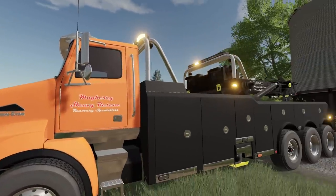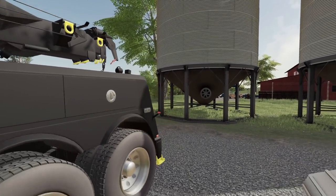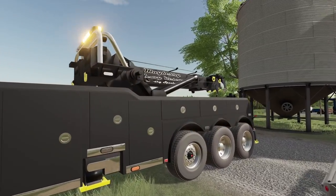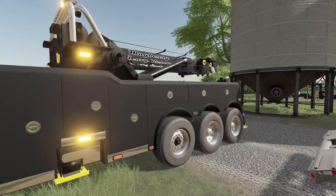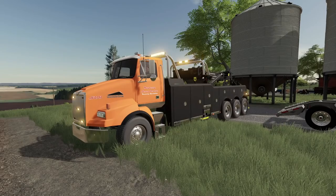So we actually had some problems with that boom truck, so I had to go back, go lease another boom truck. For whatever reason, one of the hydraulic cylinders wasn't working correctly, so they just basically said to come back and trade it out for another one. Alright, so we will get this unfolded.